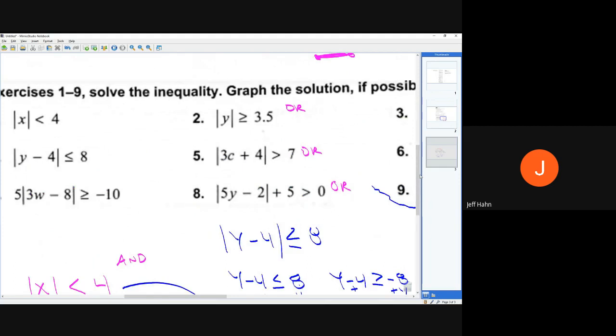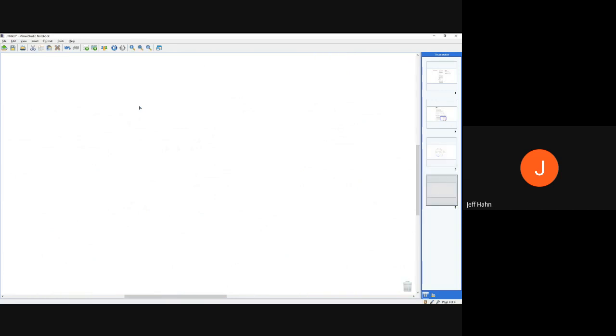Which of the three ors would you like? Number 5. You want to try 5 without me? Nah, I'm afraid I'm gonna mess up. All right, number 5. I'm going to create a machine. I am going to paste something right here. Ooh, it seems awful large.